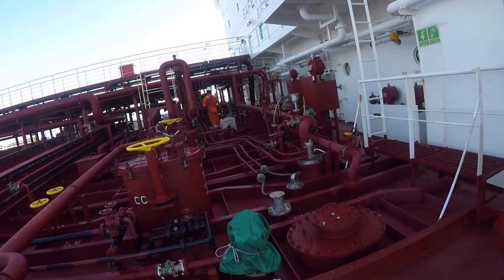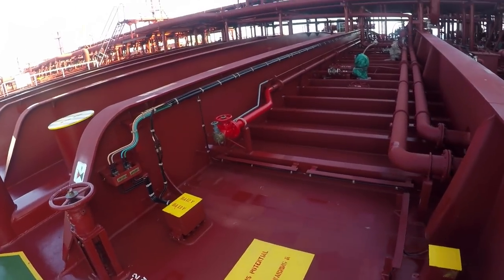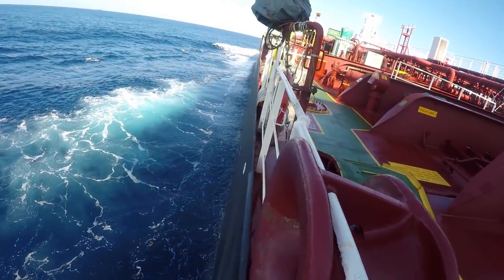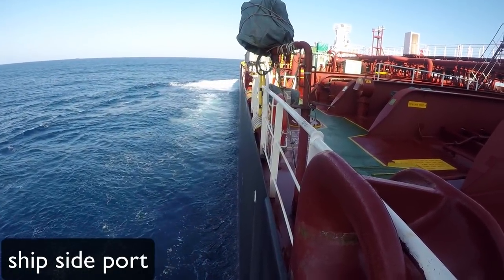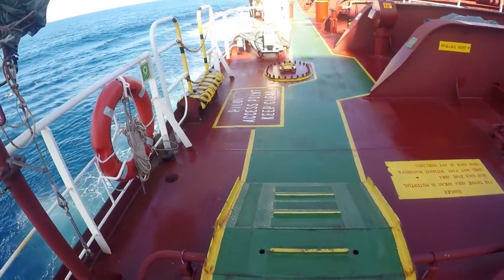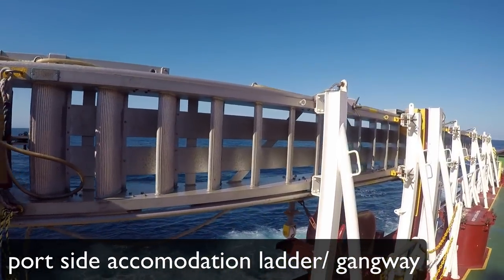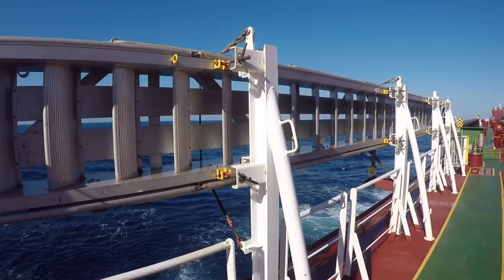Man working on the pumps. Shipside is new, the ship is a new ship. Shipside is all painted, no rust, no signs of any stains. This is called the accommodation ladder or the gangway, alongside for coming on board.